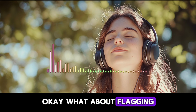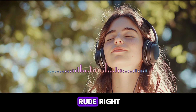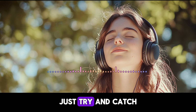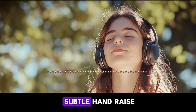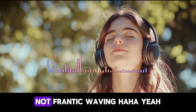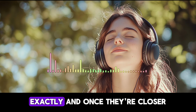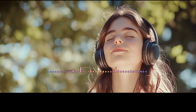Okay, what about flagging down a server? How do you do that without feeling awkward or rude? Right. The guide says the best way is usually eye contact. Just try and catch their eye. If they're across the room, maybe a very slight, subtle hand raise. Not frantic waving. Yeah, not like you're hailing a cab. Exactly. And once they're closer, a simple, polite "excuse me" should do it.